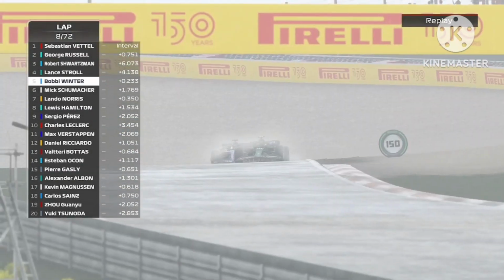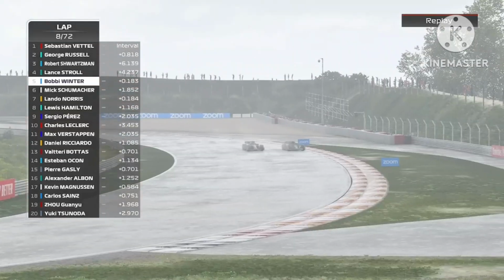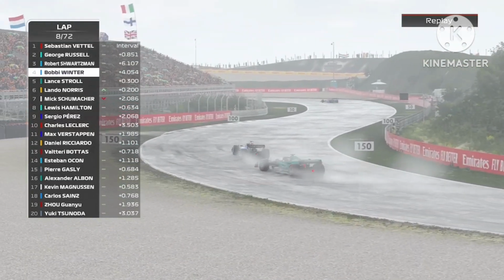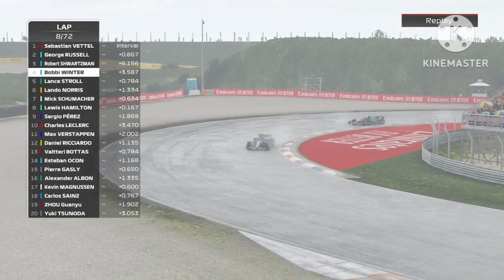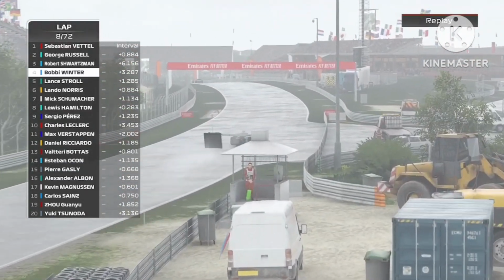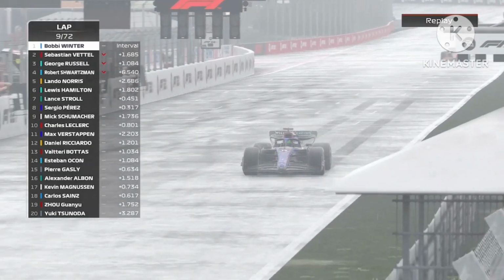Heading through turn 6, unbelievable speed, looking for a dive bomb into turn 7, not quite. Round the outside of turn, he's going to have to follow him. No, he isn't. He's going to dive down the inside of turn 9 and gets himself up into P4, as Lando Norris does likewise to Mick Schumacher and puts himself in 6th place. This is a gamble from Vettel, Russell, Schwartzman, Stroll, Schumacher and likewise, but it has not paid off for them.